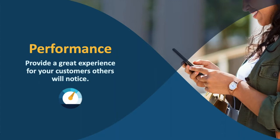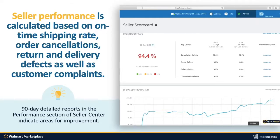And then the last piece I'm going to talk about is performance. The way that we really think about performance is how you're delivering for or delighting customers and how consistent you're being. So we are serving up performance information in your seller scorecard in Seller Center. And this is basically calculated taking into effect a number of things. So it's your on-time shipping rate, your order cancellations.